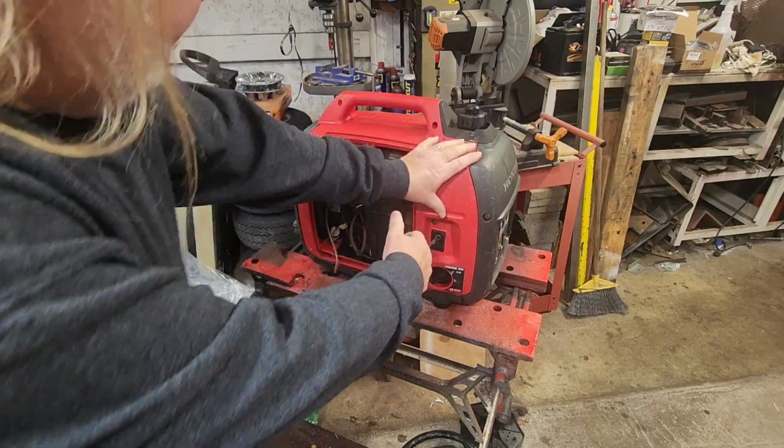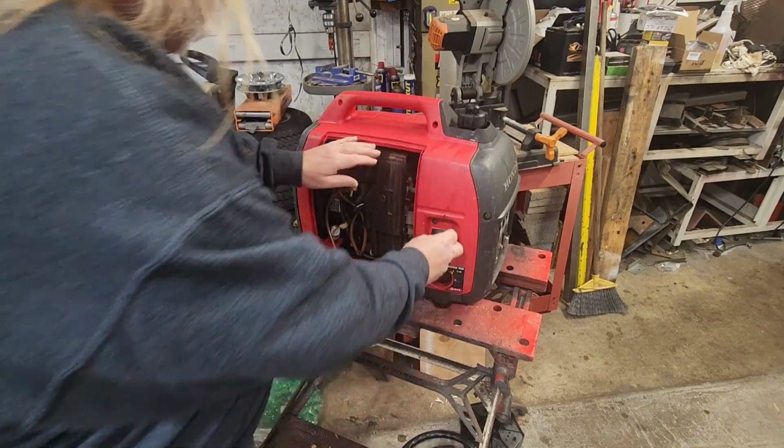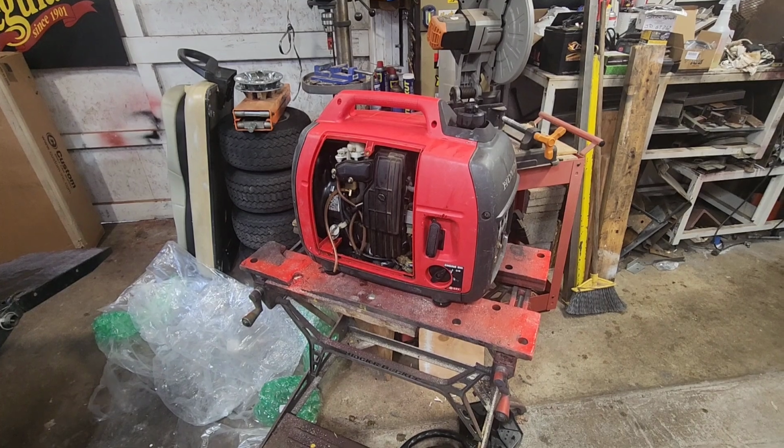First pull. Choke? Yeah, it's still full. We're going to choke it. It's a Honda. Golly, these things are fantastic, aren't they? I'm so happy.